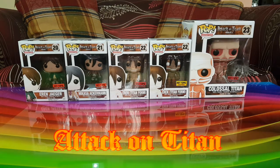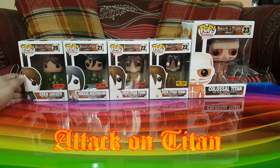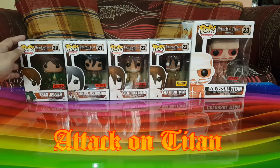So currently there are 14 figures to collect from the Attack on Titan Funko Pop line. But these are the first 5 that came out. So these first came out in 2014 and all of them are now vaulted, meaning Funko will not be producing these figures anymore.